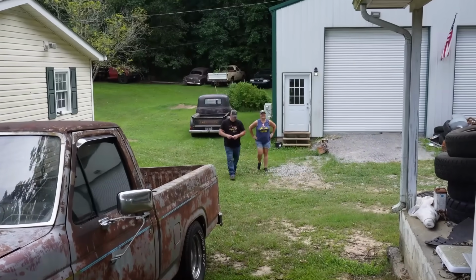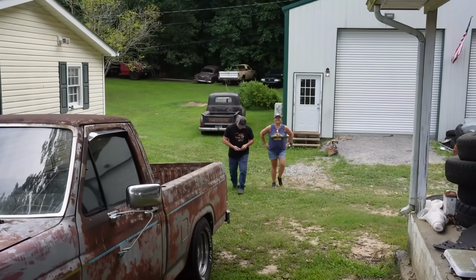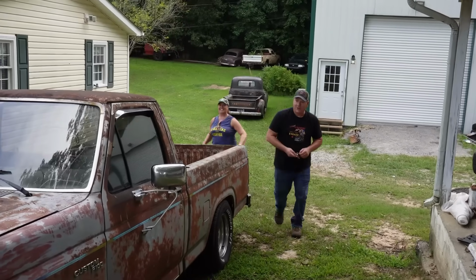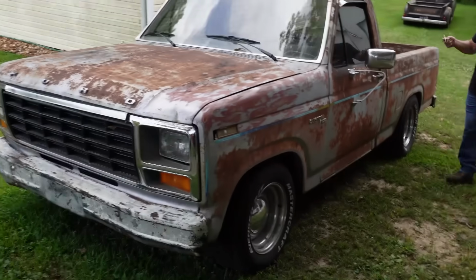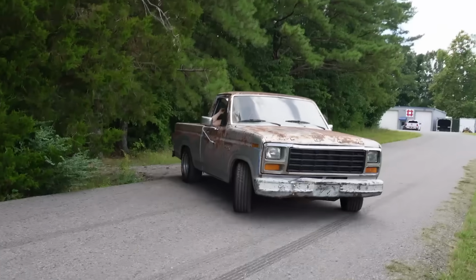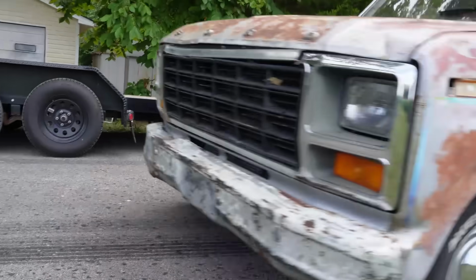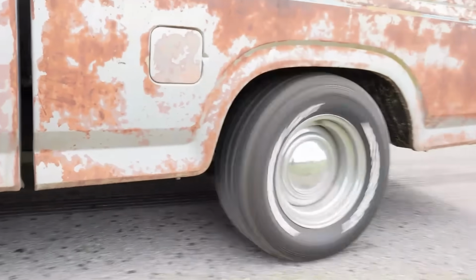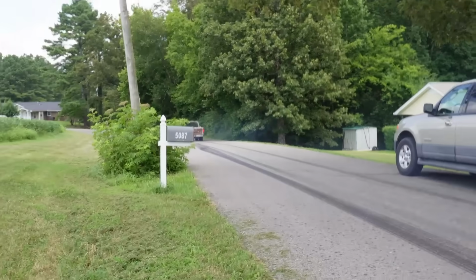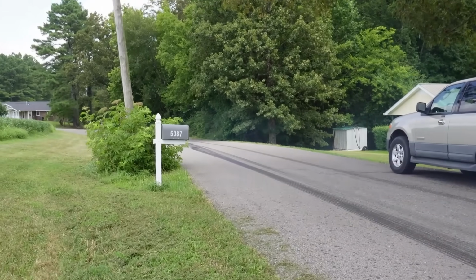Looks like somebody's in hog heaven. Oh my God, Jim, it was so awesome. I was like, now you get to ride in this one. You be the judge, you tell me which one's faster. I love the sound of that truck.